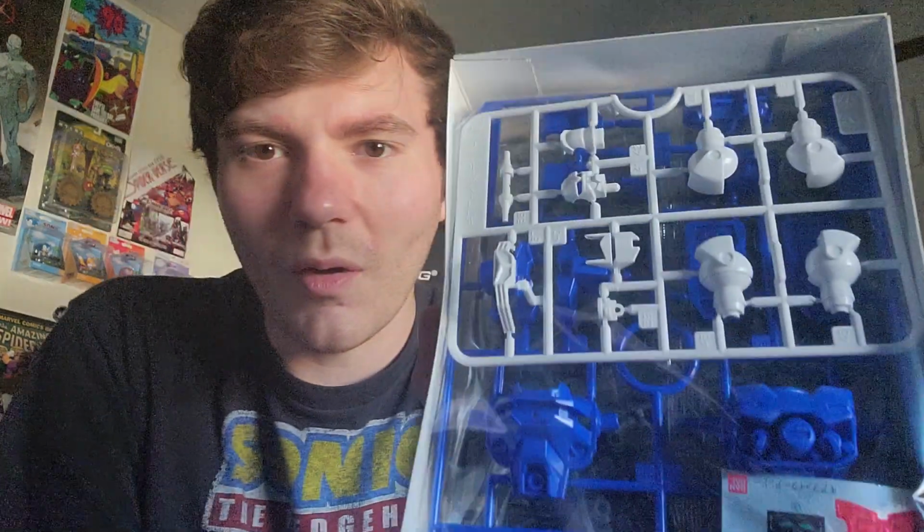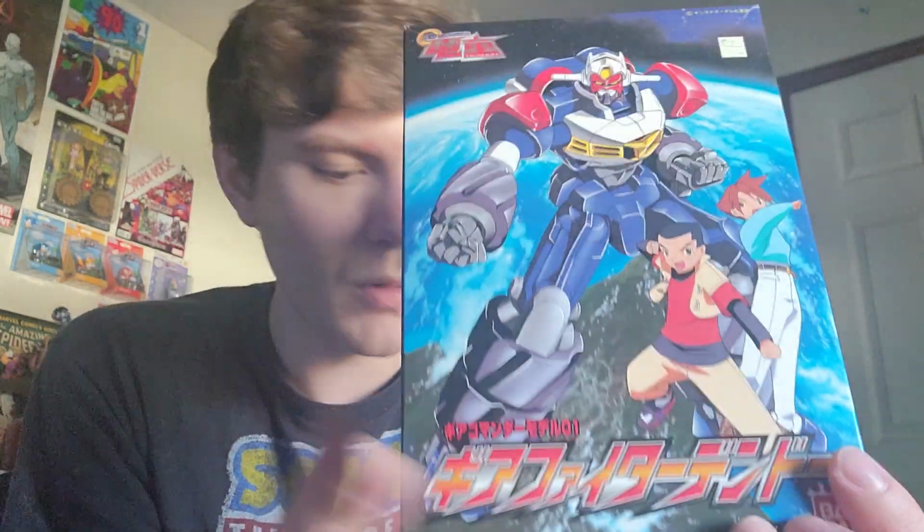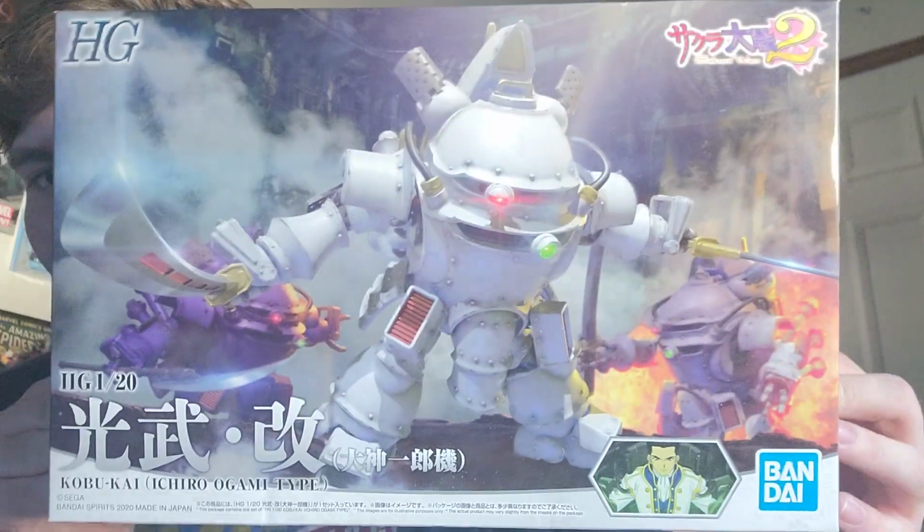And mechas are some of my favorite. I know some of them are kind of corny, but it's all brand new. Hasn't been assembled yet, which is exactly what I wanted. I love putting together these model kits. I have one from Sakura Wars, which is pretty cool. Actually, I haven't even put it together yet. It's still been sitting right here. So that's really cool. I like these model kits. I love the Gundam ones, and I like a lot of the other mecha ones. So yeah, pretty cool stuff.